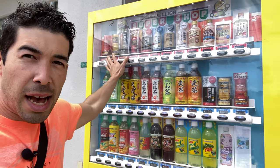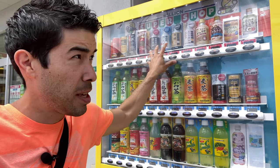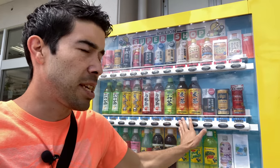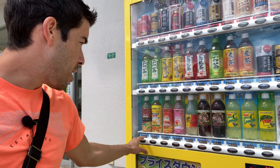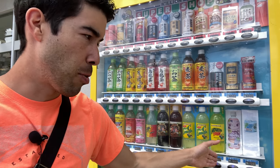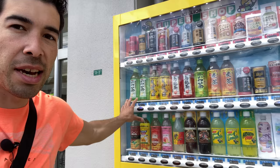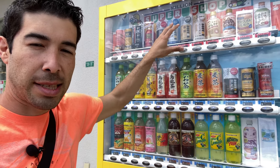So right at the top, these are all hot drinks. They're hot chocolates, hot coffees, there's hot soups. And then down here, these are all teas, cold teas, and then a couple of cold coffees. And down here, these are juices and just a couple sodas, basically root beer, lemon soda, and an equivalent to Mountain Dew. Everything else here is not soda. This is all tea and coffee. This is all hot coffee and hot chocolates and stuff like that.